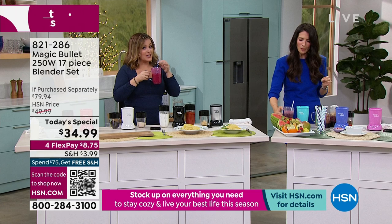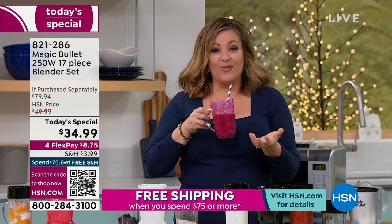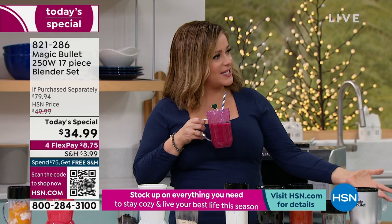You know, it's not just about hiding the vegetables for the children and the grandchildren, it's also hiding the vegetables for you, because it's impossible to eat all the fruits and all the vegetables that our doctors want us to eat. It's easier when you have the magic bullet. It's absolutely easy. And I'm gonna bring you over to the party table.